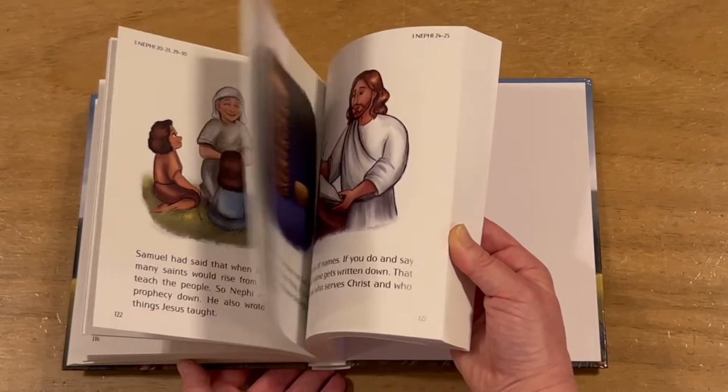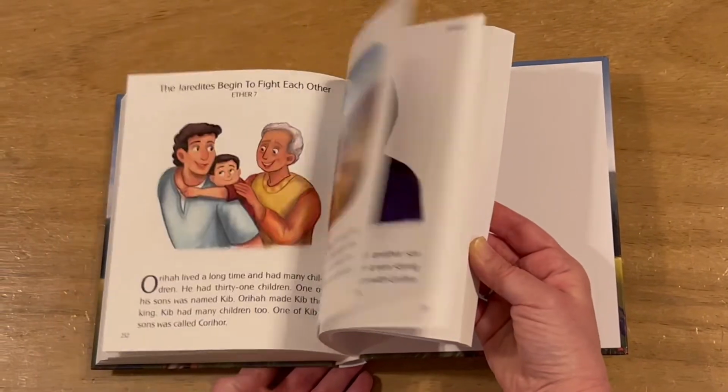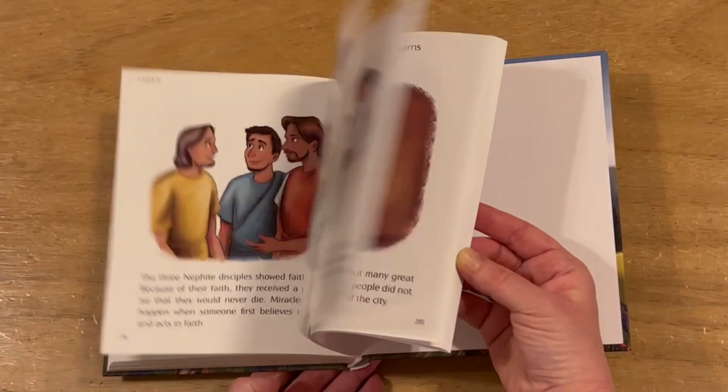So there you have the Primary Scriptures edition of the Book of Mormon, a 3-volume series produced by primaryscriptures.com.